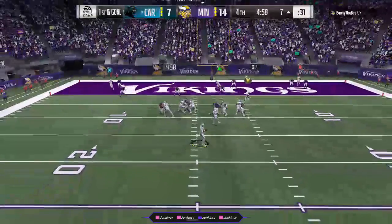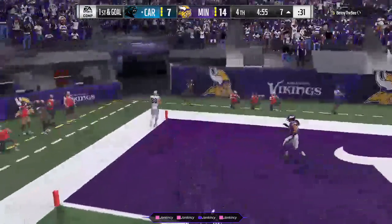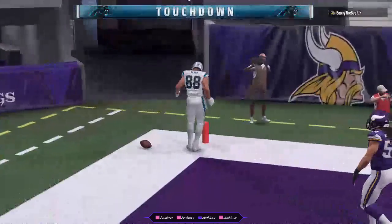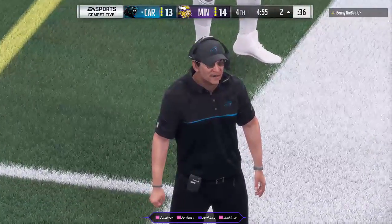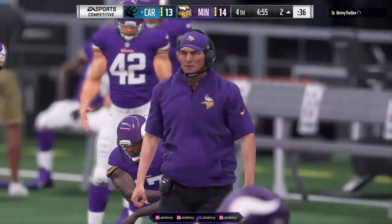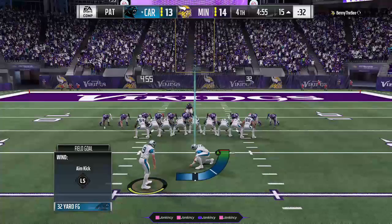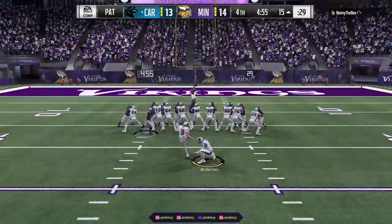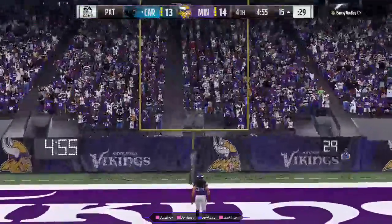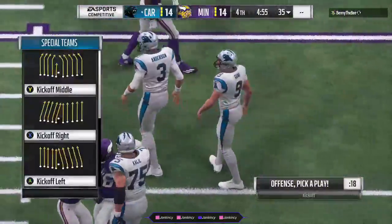A shotgun snap for Newton. And that'll be caught. Touchdown Panthers. Olsen. Greg Olsen. A 7-yard touchdown grab. And the Panthers are now an extra point away from tying up this game. And an important one that is, as we are tied now early in this fourth quarter.